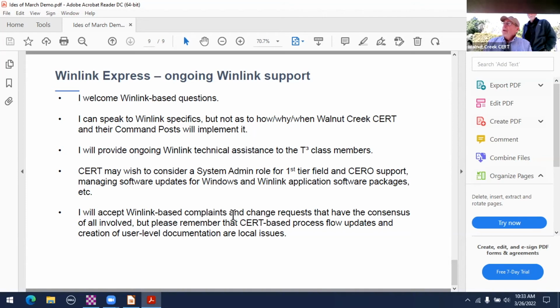Okay, are there any questions? We talked a little bit about documentation. As it's developed by CERT, we will then send it out by USB, by SneakerNet, to all of the command posts and update the laptops. If you want printed documentation, get a consensus on what you want for setup. There's a very exhaustive setup for the yellow box.